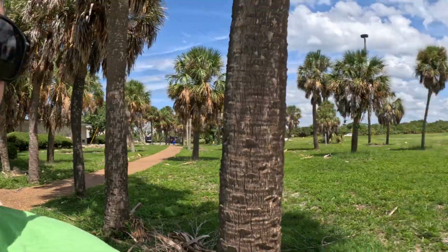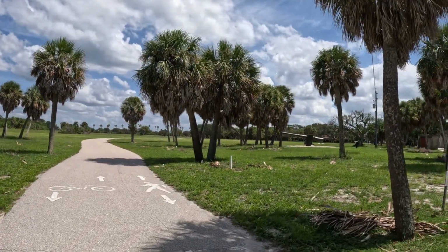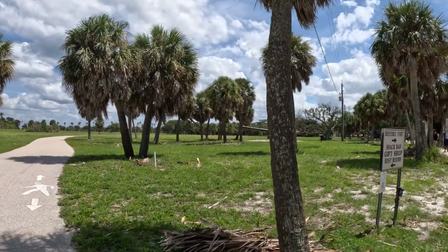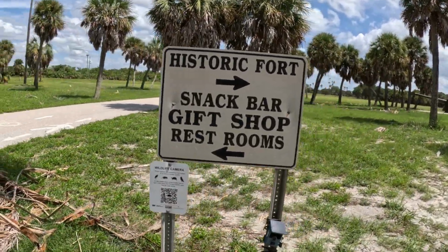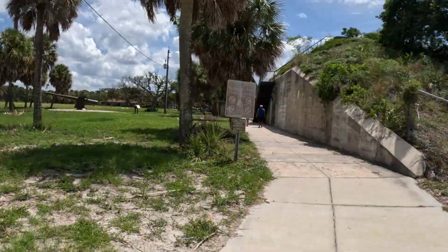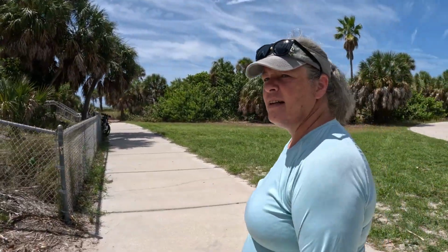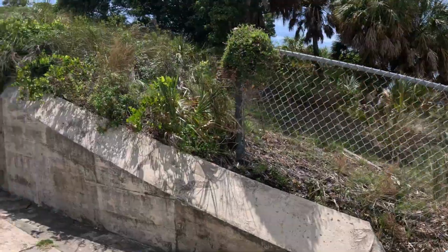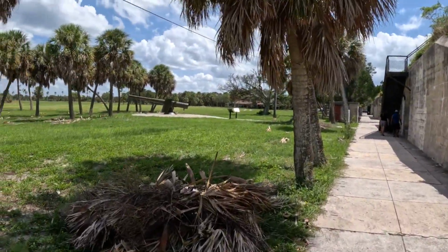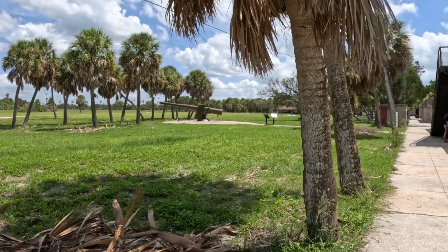All right, so we're getting ready to walk up into the fort. Check out that cannon. We're gonna walk up to that cannon. It says historic fort, snack bar, gift shop, restrooms that way. It says look out for Rocky the raccoon. No, Rocky the raccoon and his friends are over by our campsite. Let's walk up to this cannon first and then we'll walk in.